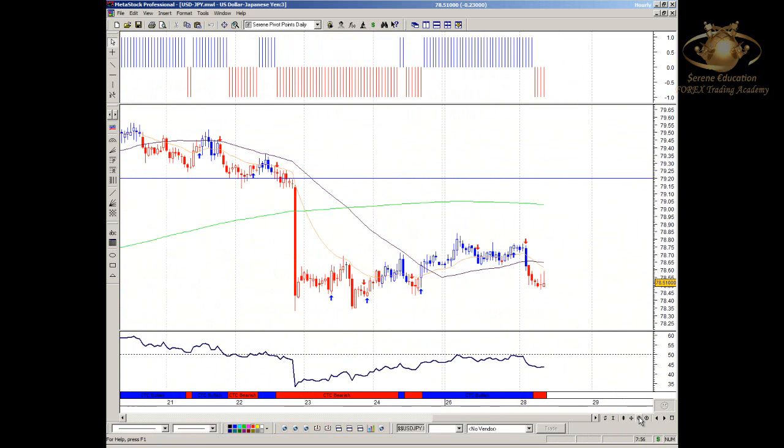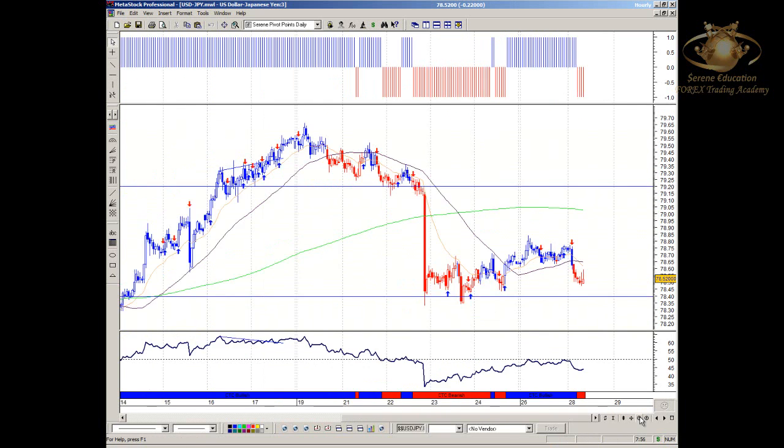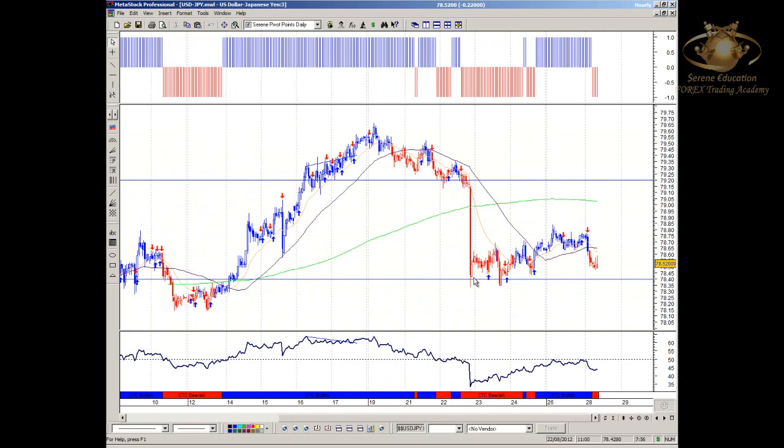Let's have a look at the hourly. This dictates my entries. You can see quite clearly here a lot of consolidation at the 78.40 mark. Want to see price really moving through that. Otherwise, we're seeing a major sell-off and then a consolidation.